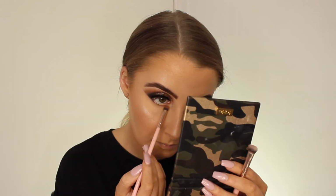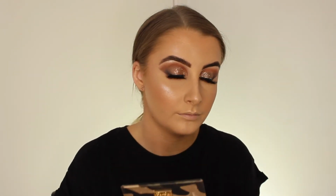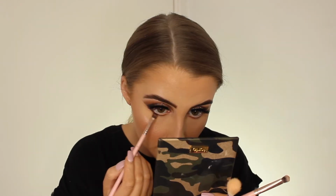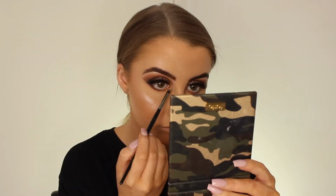So now to finish off the eyes, I'm basically going to go in with the palette again, and I'm just going to use the same eyeshadow colours that I used on the top on the bottom. Okay, so now I'm just going to use the same colour that I used for my brow bone highlight, just on my inner corner. I can't get over the pigment of this eyeshadow that I'm using right now. Like, it's actually so good.